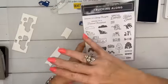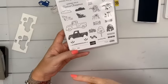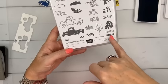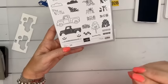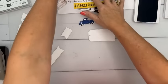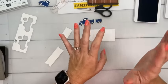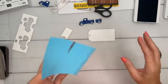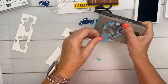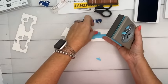This stamp set has a lot of things that you can add in the back. We're gonna do this one right here and this one right here. And this one is so tiny, I decided to color these in. They have fill-in images you can use, but they're so tiny and I just wanted to color them with blends. So that's what I'm gonna do. Now we have to look to see exactly where our truck is going. And when I did the first one, I was like, okay, how can I get these exactly where I want them? And I realized if I punch trucks from Post-it notes and lay them down where I'm gonna put my truck, then I can stamp those images exactly where I want them.